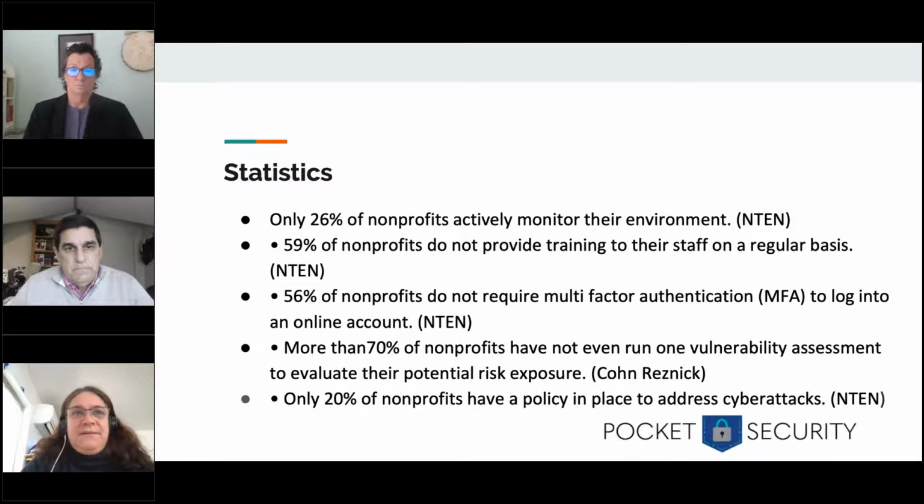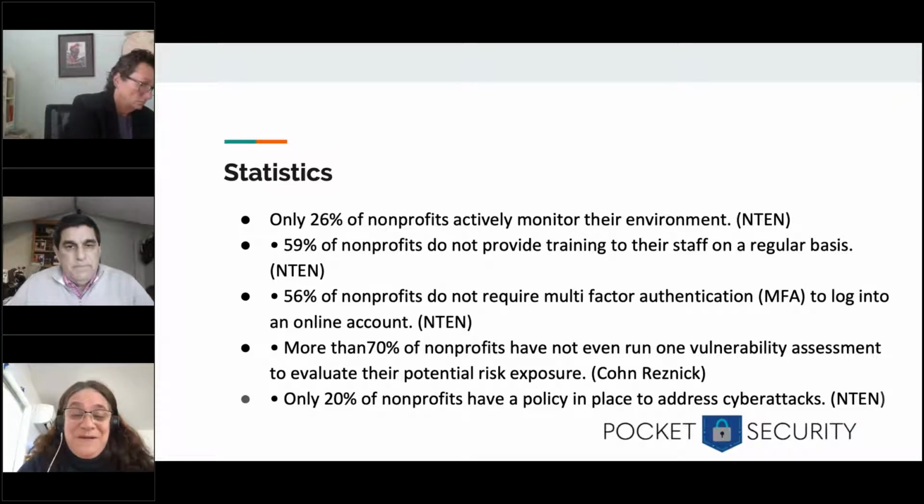We've talked to nonprofits about password managers and MFA, and for some of them, it's a new concept. For many of you, it may not be, but for them, it is, right? And so it's, again, getting that information to them. They don't know what they don't know, so a lot of it is just making them aware. More than 70% of nonprofits have not even run one vulnerability assessment to evaluate their potential risk exposure.